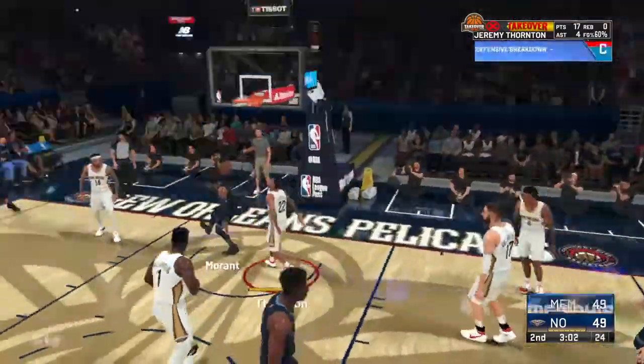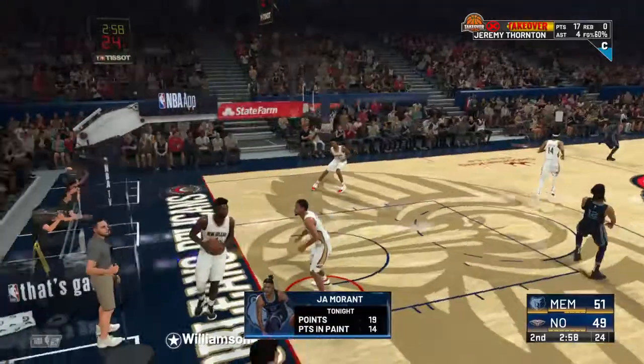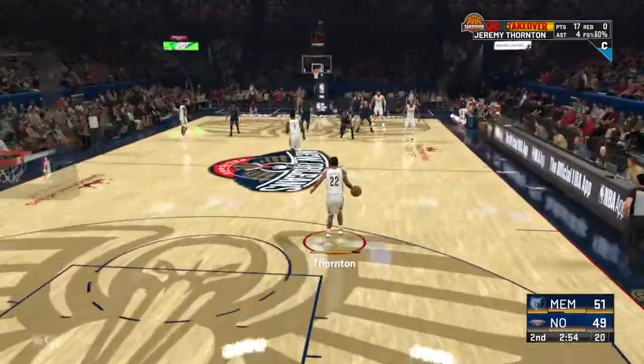Morant drives in and finished off by Morant. When Morant drives, he's so tough to stop. His agility makes beating the D look so easy. The Pelicans trail.